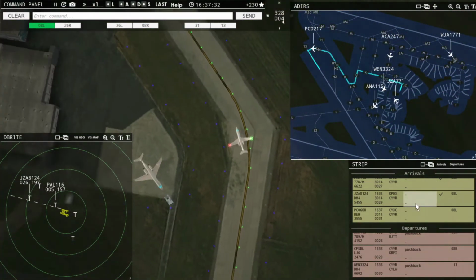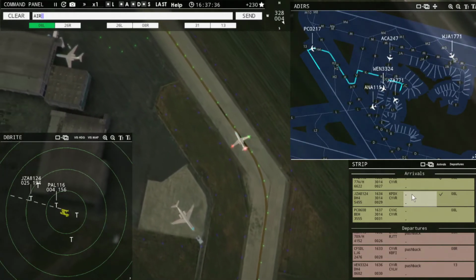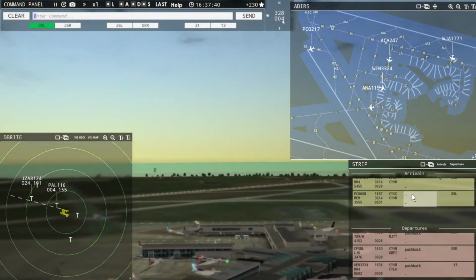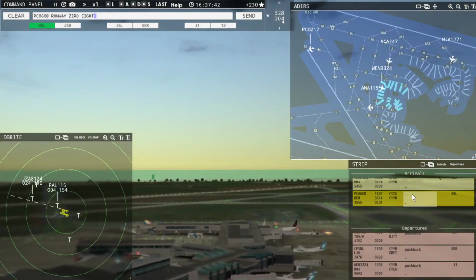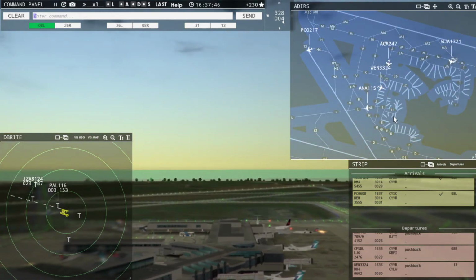Tower, Pascal 608 with you, runway 08 left. Pascal 608, runway 08 left, cleared to land. Runway 08 left cleared to land, Pascal 608.